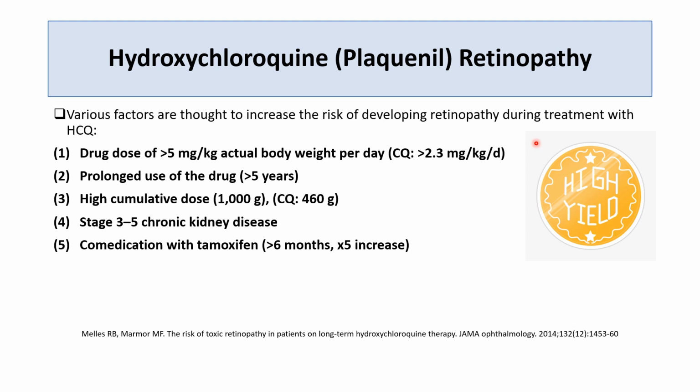These are the five most important factors that can increase the risk of developing hydroxychloroquine or chloroquine retinopathy. Very, very important, very high yield, and very common questions in the exams. There is a rule, the 5-5 rule. A drug dose of more than 5 milligram per kg for more than 5 years is considered a main risk factor. So the first risk factor is a drug dose of more than 5 milligram per kg per day for hydroxychloroquine, or 2.3 milligram per kg per day for chloroquine. Also, prolonged use of the drug, more than 5 years.